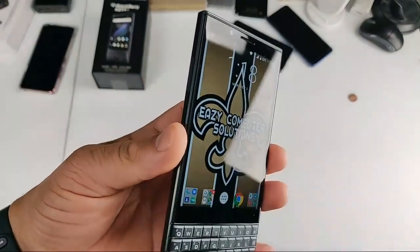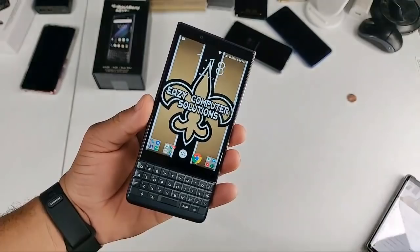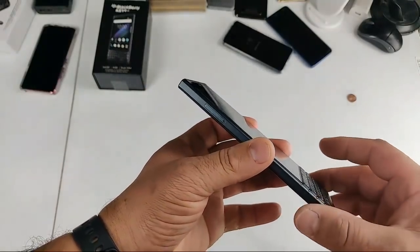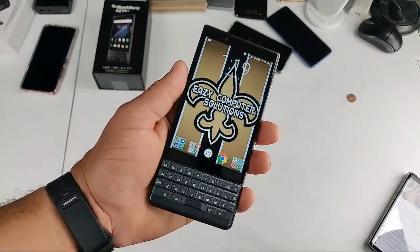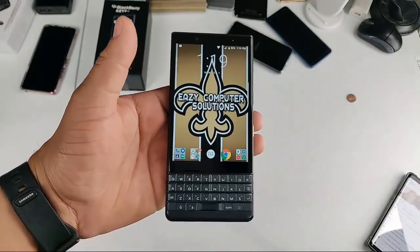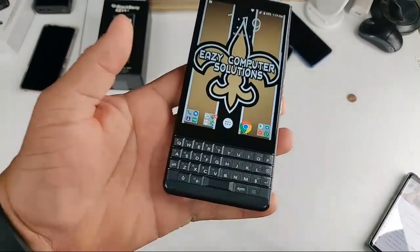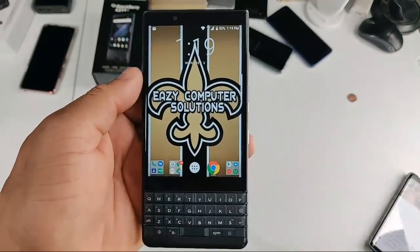As you can see, the viewing angles on it are pretty good, no problems there. Let me go down and tell you some of the pros I like about this device. One of the things I like is that it's very lightweight. This is probably one of the lightest smartphones I've ever had. This device is focused mainly on business. If you like the nostalgic keyboard to crank out text messages and emails and stuff like that, it's definitely good for that.